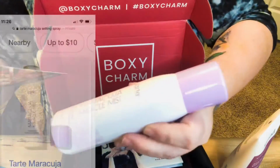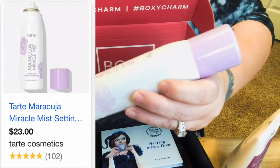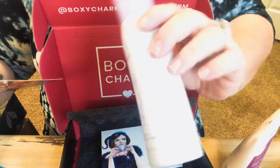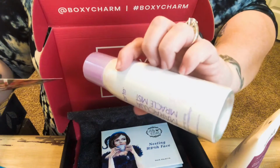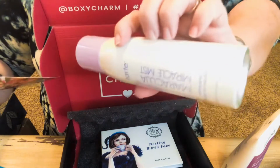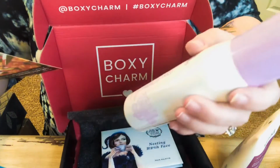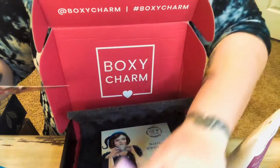And then we have, this is kind of a large bottle. It is Maracuja Miracle Mist. It's setting spray. Wow. I'm glad I got this because I got the ColourPop one and it makes my skin too dewy. So I'm glad I have this now. And that is $23.